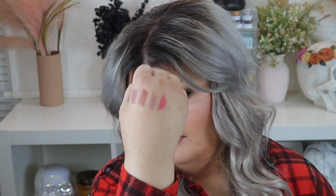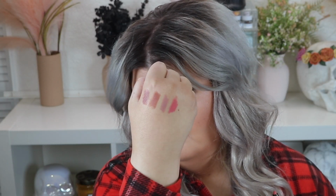Let's do Natural. So Natural is a nice kind of a pinky nude. It's a little bit more mauve than Tea Rose, if that makes sense. Like a lighter mauve than Tea Rose. All three of those look absolutely like my type of shade. Next, we're gonna swatch Dash of Pink. Right there is Dash of Pink.